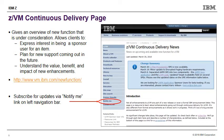At the start of the presentation, we mentioned being able to learn more about what enhancements are being worked. To that end, new information was introduced last year to the VM homepage. This continuous delivery page is a different approach for us. Here we will share plans about enhancements that are being considered or in the works. So this is a rather dynamic page.